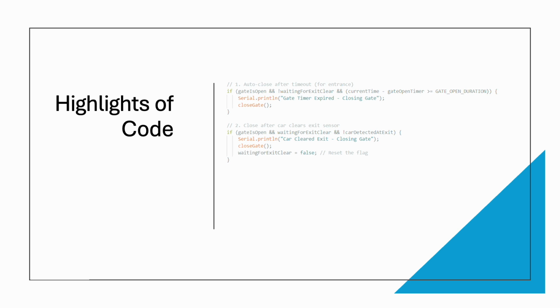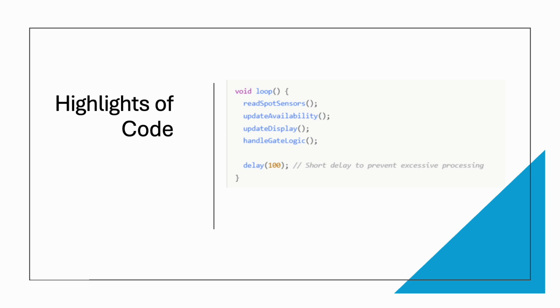And now we have come to the last part of the code, which is the loop function that uses all the functions that I mentioned before, reading the spot sensors first, then updating for availability, displaying it on the LCD, and then managing the logic gate. Then 100 milliseconds, which is a short delay to prevent excessive processing, and then it keeps going back. I think this is pretty much the highlights of our code, and let's move on to the next part.